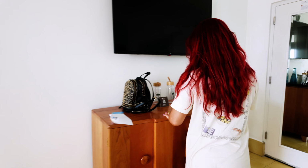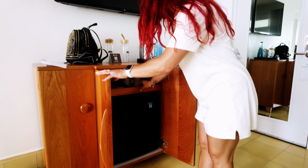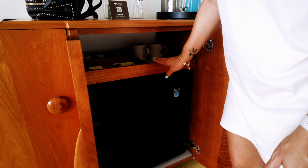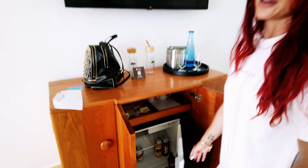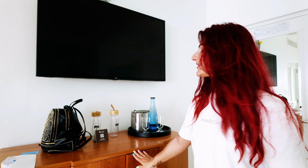Over here, we'll start over here, we have our mini fridge with some cups for coffee. So we have our coffee cups or tea, whichever you prefer. We also have the mini fridge. The mini fridge right now has beer and pop, but you can call down to the front desk and get 1 bottle per day, all included in your package, which is nice.